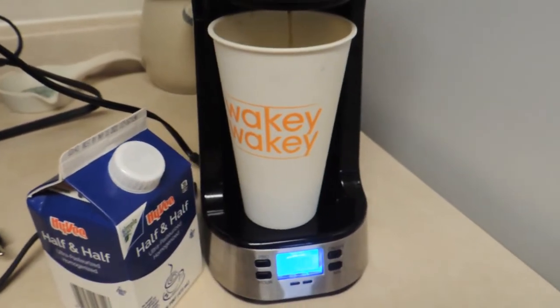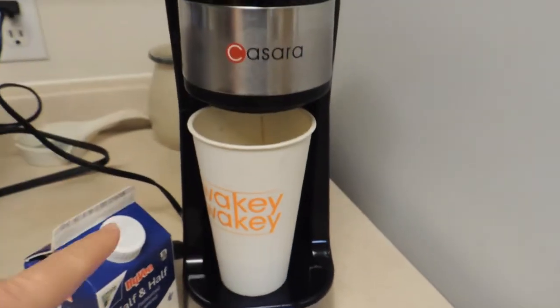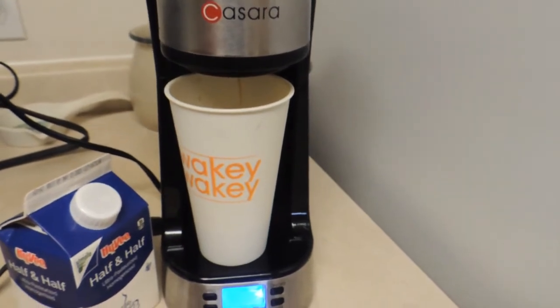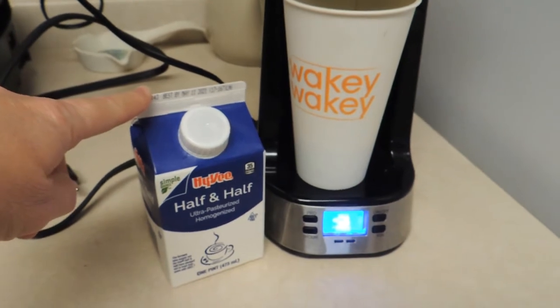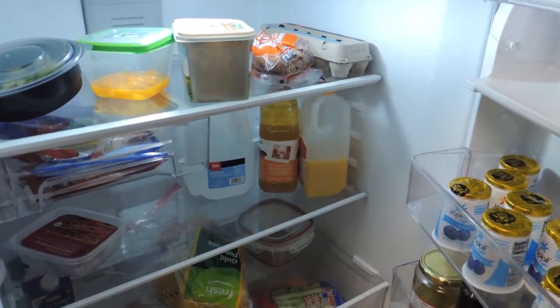This is actually my second cup of coffee for today. I really love this little individual single serve coffee maker. It's a lot more affordable than using the K-cups. Recently I switched from buying the coffee creamer to half and half. This little pint was only a dollar at Hy-Vee.